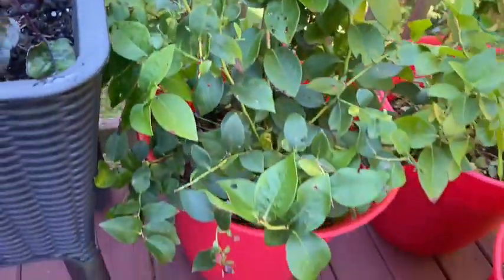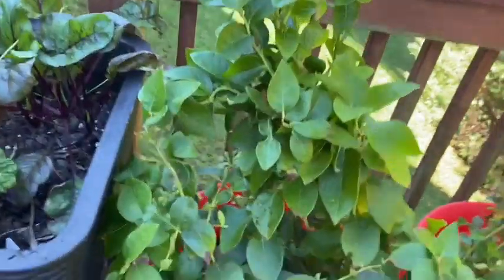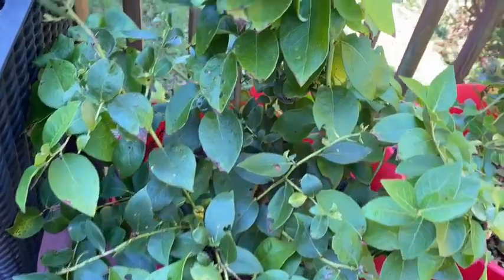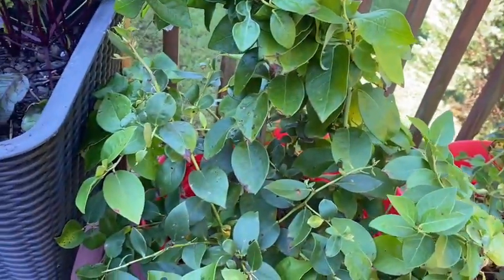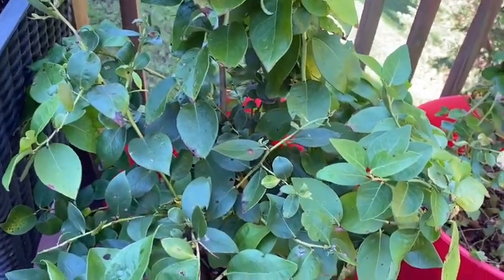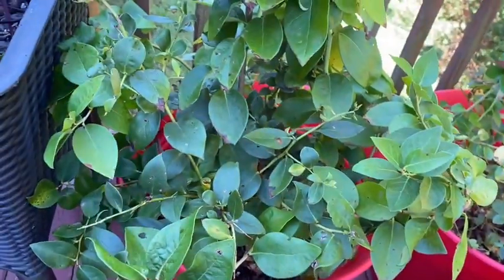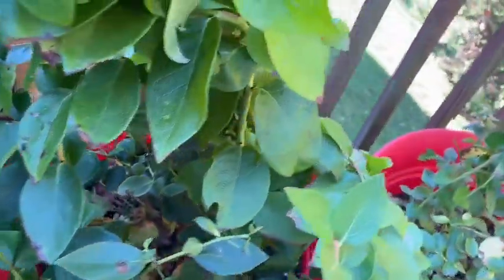Okay, all right, over here are my blueberries. I harvested quite a few blueberries from these. I will be pruning these blueberry bushes back some, so that they can grow out more bushy. I am also going to pick up pine needles this coming week to put down in my dirt, not around the base of the plant, but around the edge of the pot, to help them overwinter.